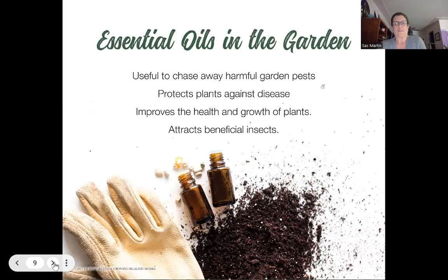So essential oils in the garden, they are useful to chase away harmful garden pests. They can protect your plants against disease. They improve the health and growth of your plants, and they attract beneficial insects. So they can be valuable gardening tools for anybody interested in organic gardening, just like their function within the plant. Essential oils distilled from plants are very effective at chasing away those harmful garden pests, protecting plants against disease, improving the health, and attracting beneficial insects. I want to plant some flowers this summer that will attract butterflies.